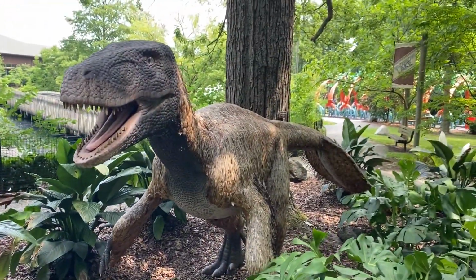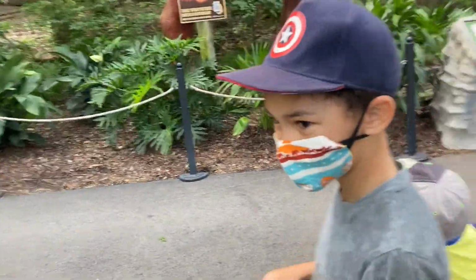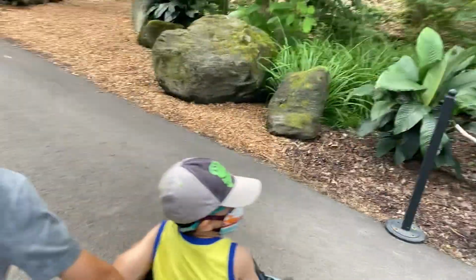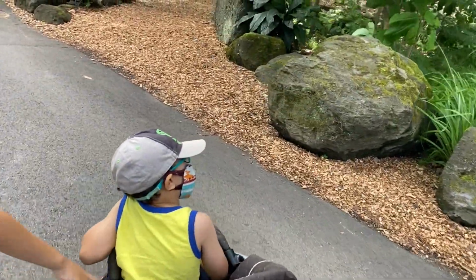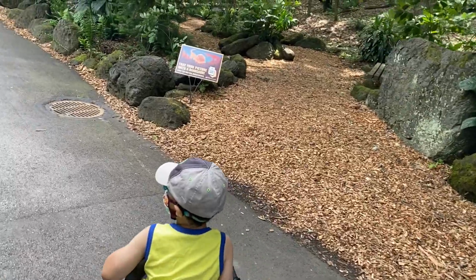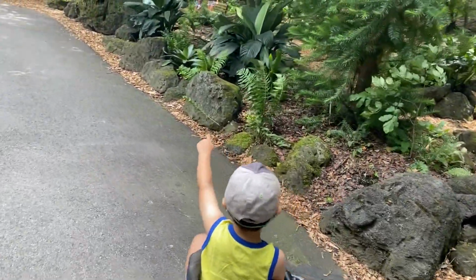It's a Dakotaraptor. It's just an animatronic, like at Disney. Remember? Did you hear him legit scream? He actually screams. So what dinosaur is left?